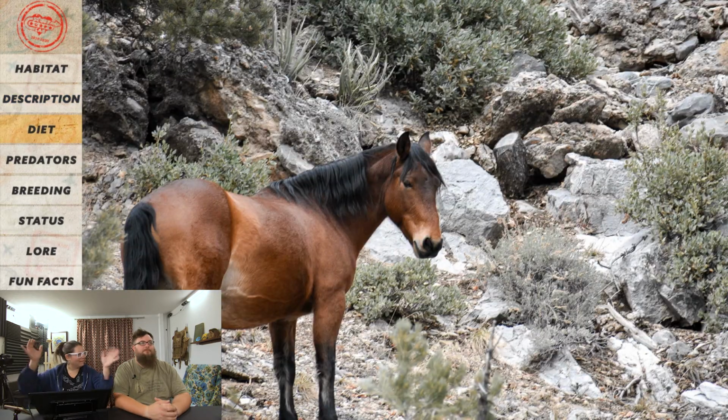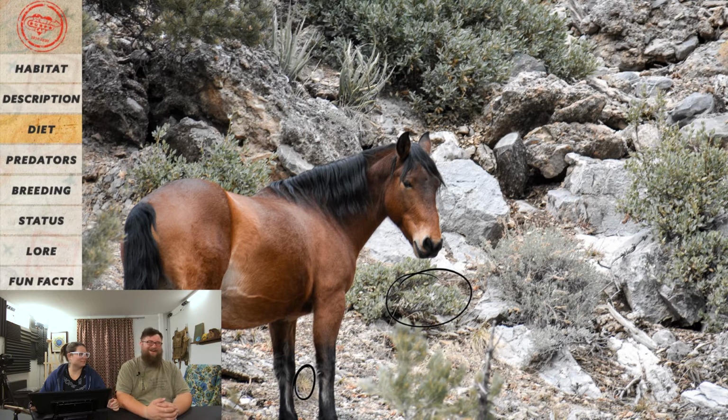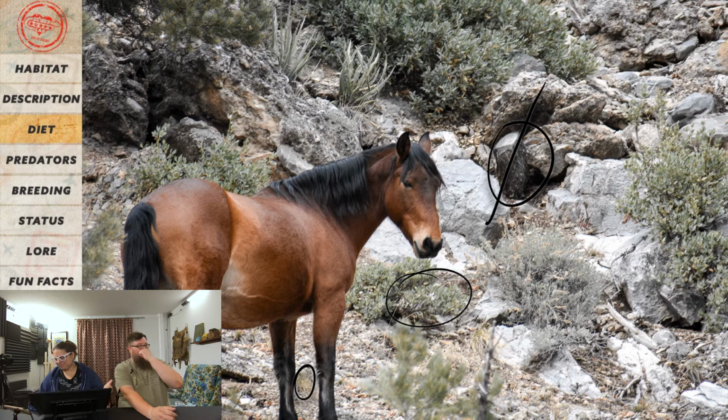Diet! They feed on grasses and scrub. So as you can hear, there's some scrubbies. Are you not gonna have me guess these ones? I was gonna say... Were you gonna say rocks? I'd be real upset if you said rocks. I was just gonna say brush and grass. You would have been correct. That's all it is. They feed on grasses and shrubs where ranch cows and sheep are unable to reach.